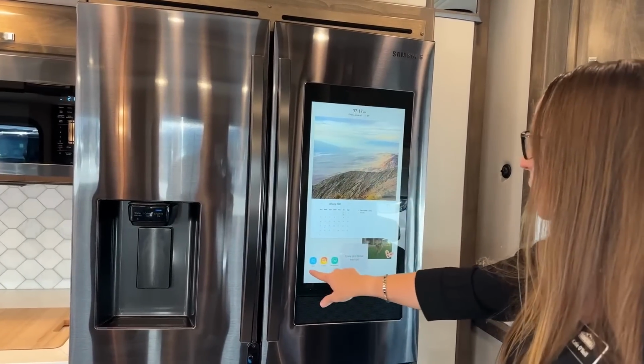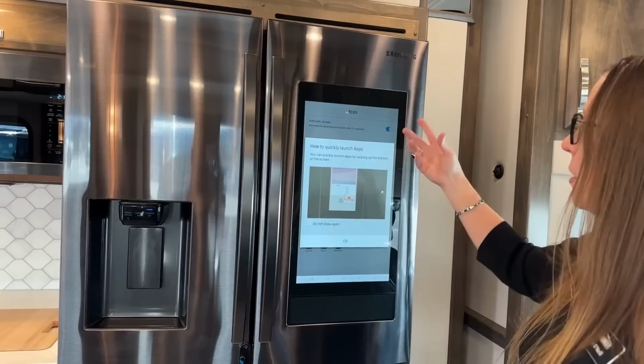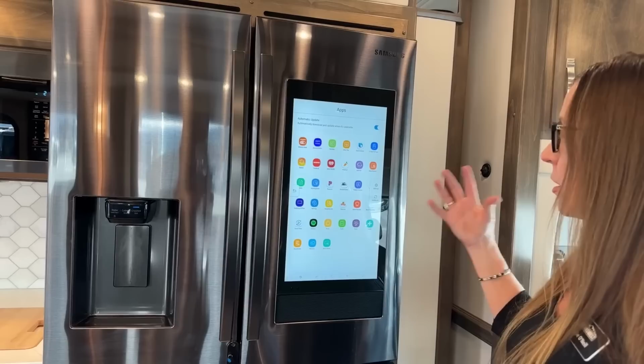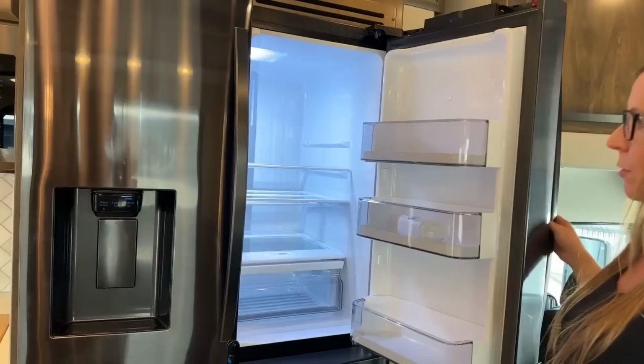You can also control by app. You can make sure that your refrigerator temperature is on. It's just a really great system. As you can see, you can run Pandora here. This is just a great feature that they've added for the 2023 IKON.